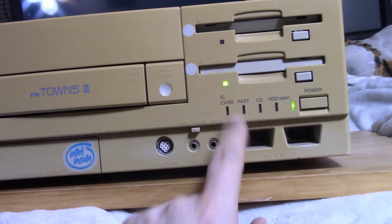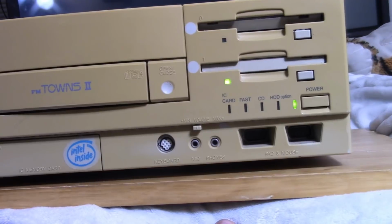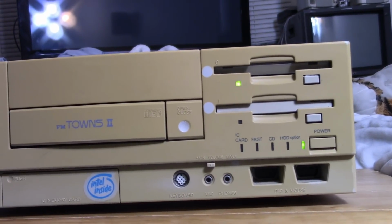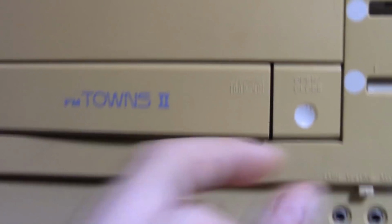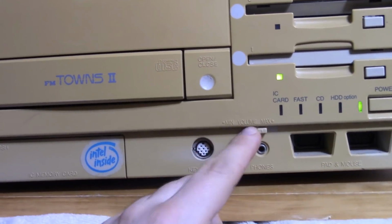I really don't know anything about these, so it might be looking. No, yeah, see, okay, I think that's pretty normal. It's probably searching for like a boot floppy maybe. I don't know why the speaker is continuously emitting a hiss, even if the volume's put all the way down.